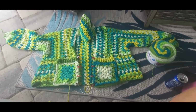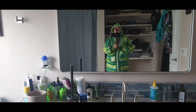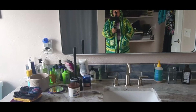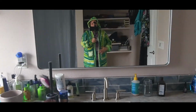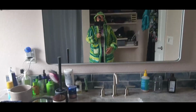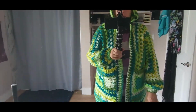So yeah, that's where we're starting today. All right, as you can see, I have finished the cardigan. Honestly, if I were to do this again, I would put these pockets down a little bit, but I think it'll be okay. I can't be tall enough to show you how long this is, I'm afraid.